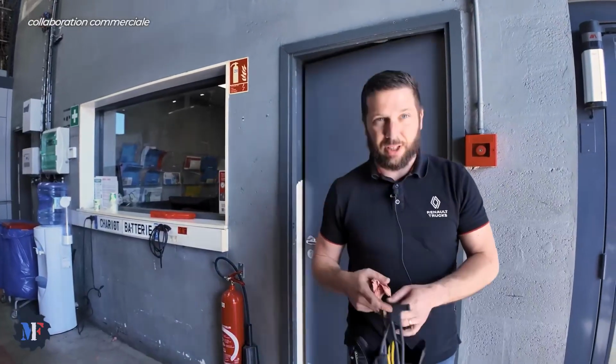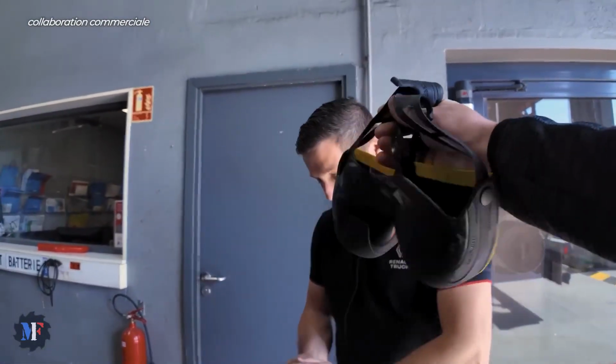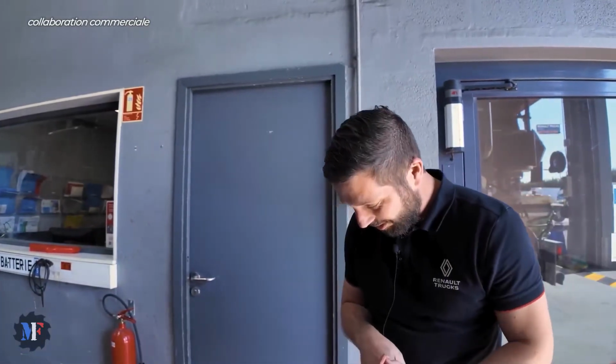Since we're going into a workshop, you'll need to wear this. I don't have a choice. You don't have a choice. Show me how beautiful it is. Look at that. Safety shells are required since you already have safety shoes. Personal protective equipment is mandatory in the workshop.